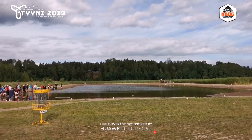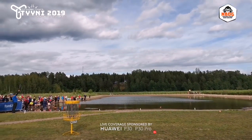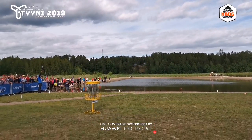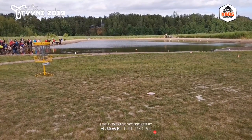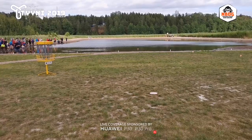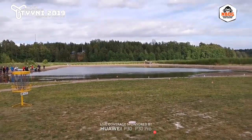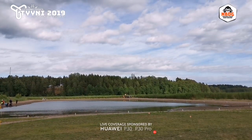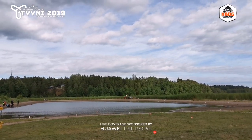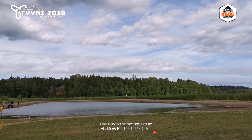Eagle's drive out of the tee box, going towards the pin, trailing left. He has all the distance in the world that he would ever need, and he lands just inside circle 1 with only 5 meters to go to the pin for a birdie 2 and a comfortable win here at the Dynamic Disc Tyyni 2019, presented by Latitude 64.